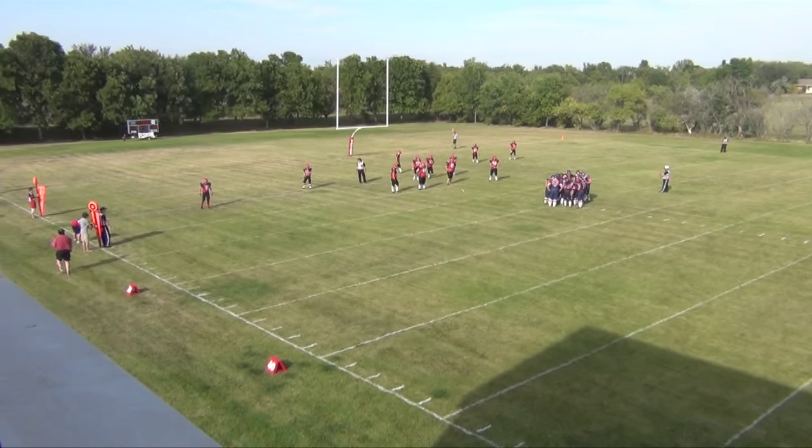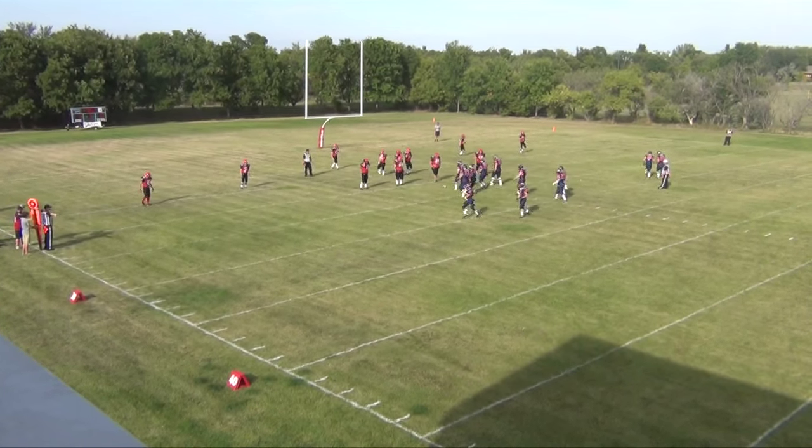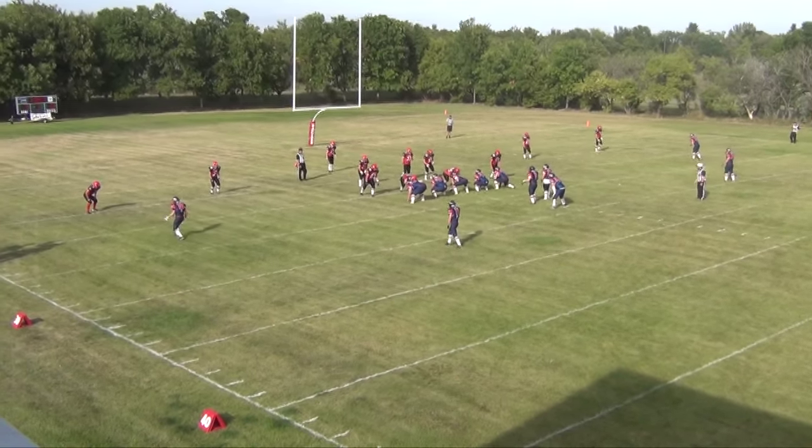So our teams have switched sides of the field, and we have the Estevan Elex first and 10 on Weyburn's 23 yard line. Let's go, Elex! Get her dead!